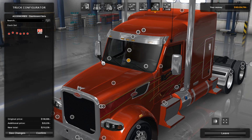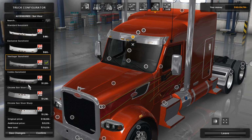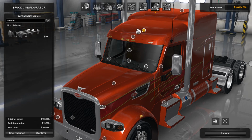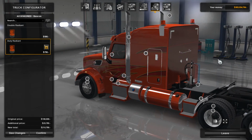Right, have we done that? It's on the inside. A few different options for the sun visor. Got lights up at the top. Horns. You got the beacons. That's kind of nice with the chrome.